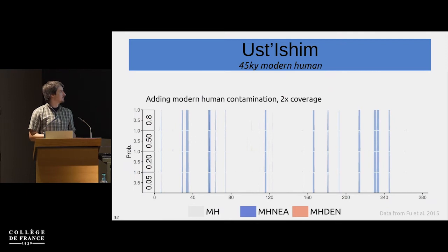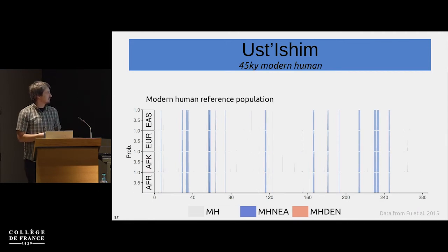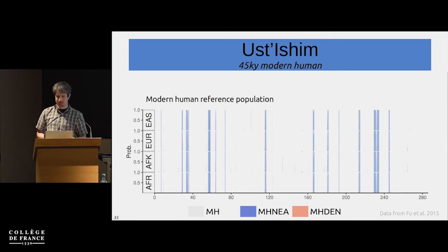We can also add more contamination. So it's just artificially adding in a modern human genome between 5% and 80% frequency. And we can see that it doesn't really change much. Instead of using Africans from SGDP, we can use Africans from 1,000 Genomes or other populations that have a putative contamination source. And again, we find it doesn't have a big impact, which is mainly because humans are quite different genetically from Neanderthals overall.